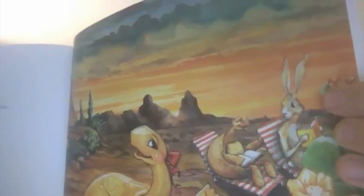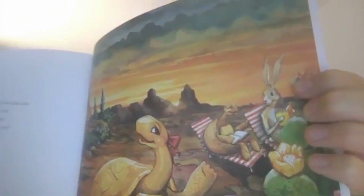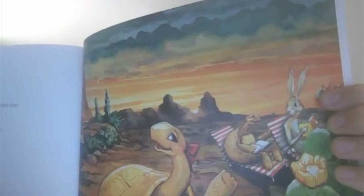And look who's hanging out with them now. It's the jackrabbit. I think he embraced the slow life after seeing that they were living so well. So, that's the end of our story about our desert tortoise.